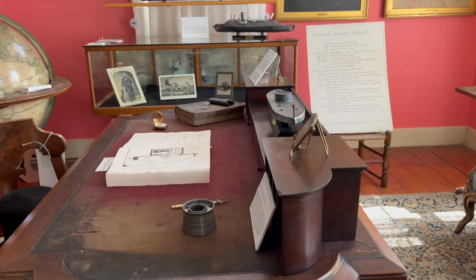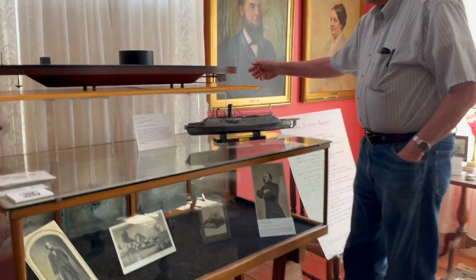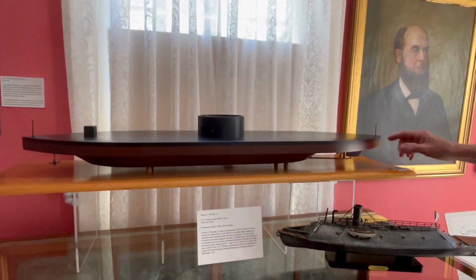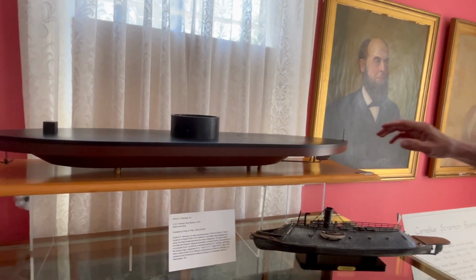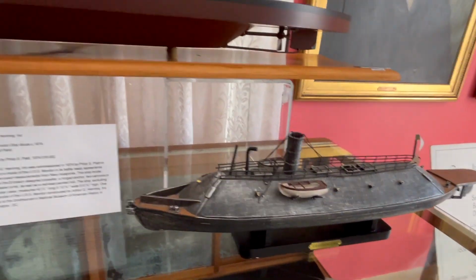It has a lot of Cornelius Bushnell items in it. And this is a model of the monitor. It's a museum quality. The same guy who built this one built the one that's in the Smithsonian. And he said ours is better because the turret can turn. And this was the Merrimack, the Confederate ship that these two fought over each other.